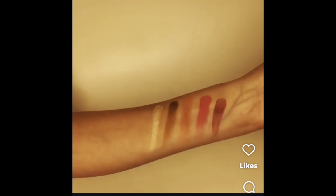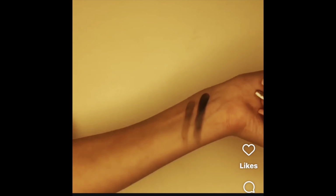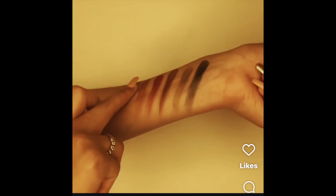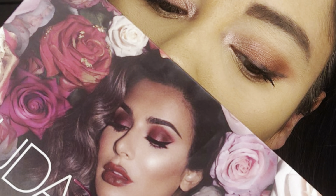It has been used and abused. I've used a lot of it, and it's got pressed pigments. I've created so many versatile looks from this palette. Some of the eyeshadows are a putty consistency, like this one, this soft, buttery consistency. As you can see there, how beautiful that gold is.